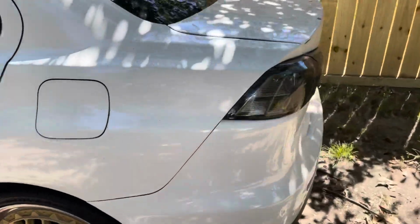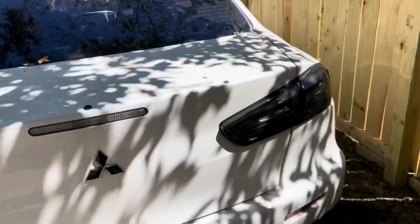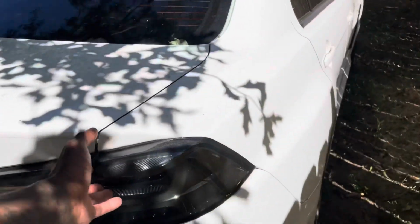But yeah, this baby is dirty. See, I took that other little wing spoiler thing off. Yeah, this baby's dirty. We finna get her washed up real good. But that's what I want to know, neighbors. Go get some motel lights too.